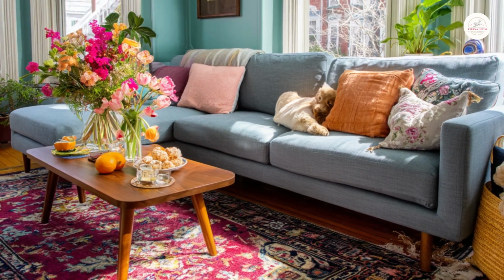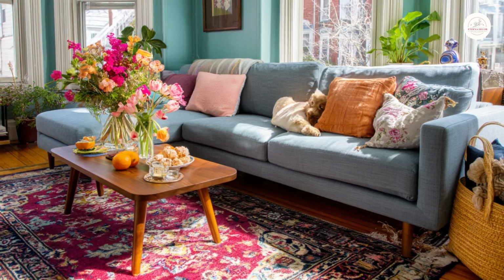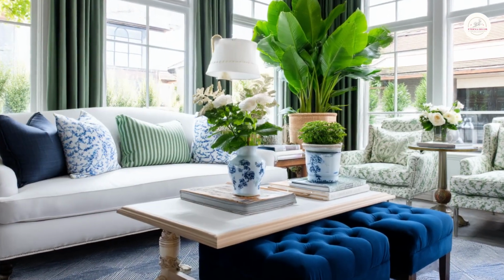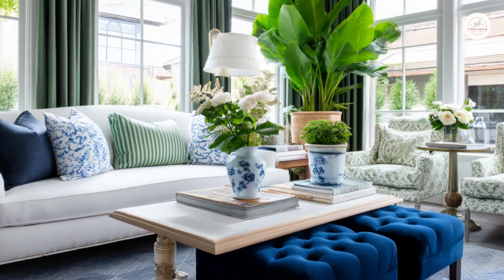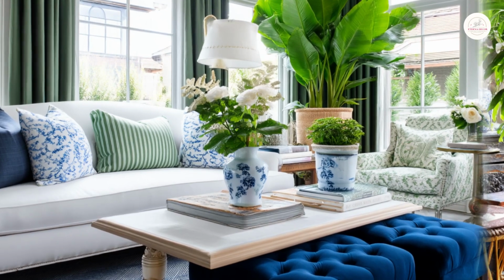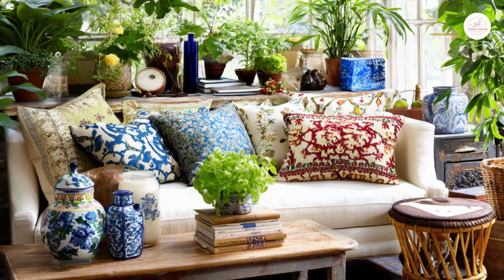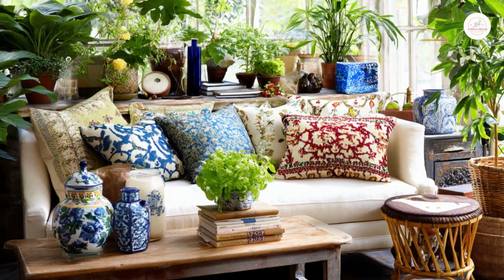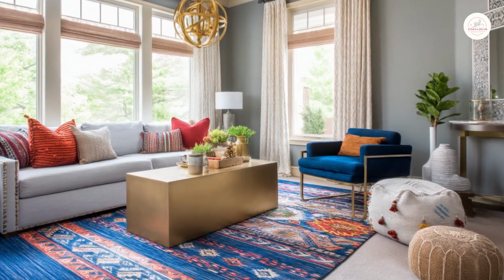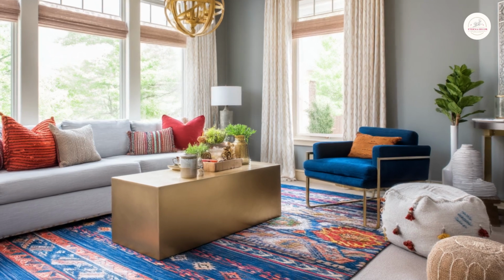Consider layering fabrics, using second-hand finds, and adding personal touches like heirlooms or handmade pieces. You don't need a whole room makeover. Just start small with a corner or a shelf. The Grandmacore magic lies in subtle warmth and layers of memory. Pro tip: take photos of your progress. Even small changes can help you see the mood building and keep your style consistent.